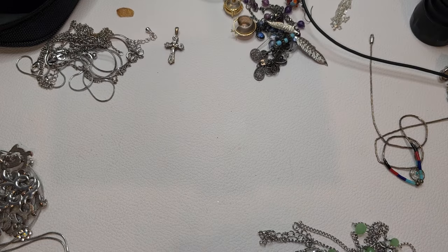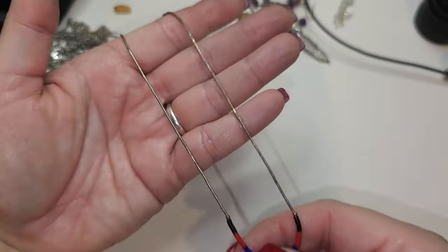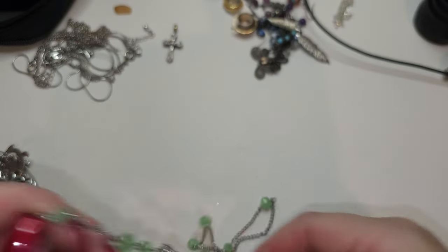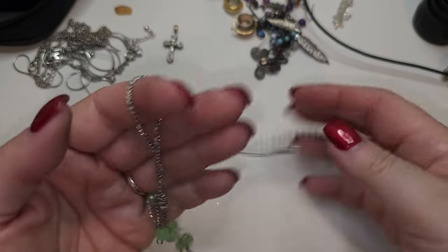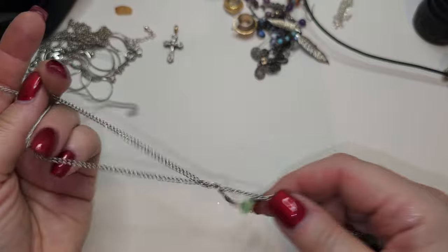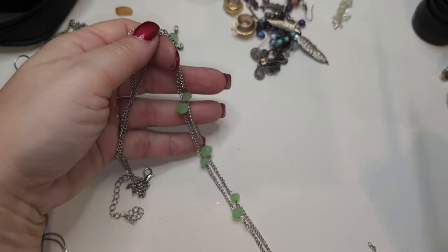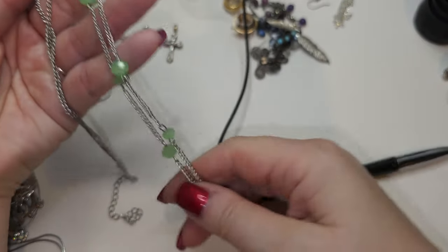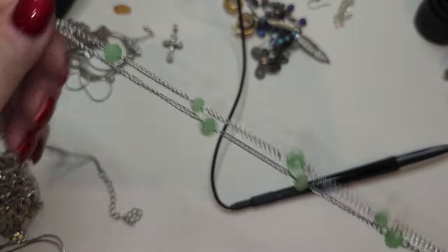That is great. Right here we have a silver native necklace. Right here we have a silver tone necklace. I do not see any tags. We have these faceted green beads, and they are glass. They come to a V, then we have rhinestones and the tassel.